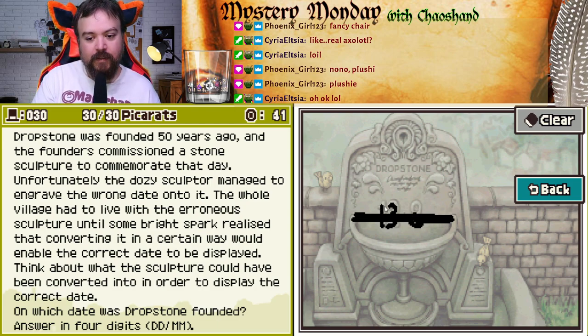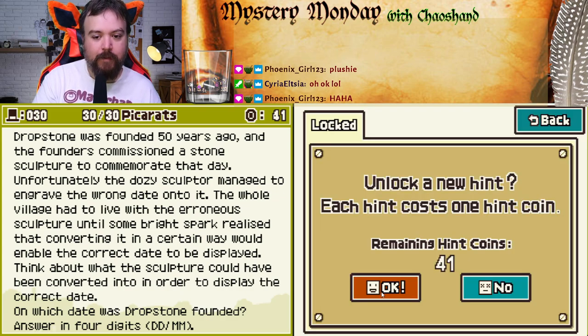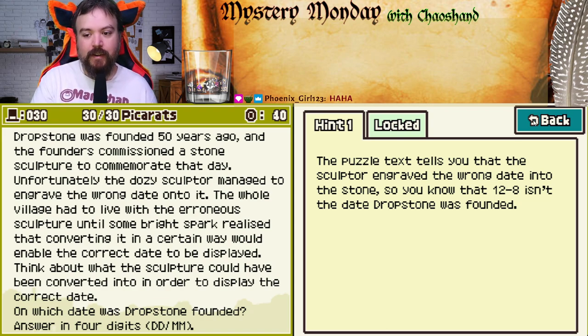Wait, I think that's 13 or... Wait. Yeah, that would... But wait, no, that wouldn't be it. Wait, what? Okay, now I'm getting confused. What are you talking about? The puzzle text tells you that the sculptor engraved the wrong date into the stone. So you know that 12-8 isn't the date that Dropstone was founded. Okay, yeah.